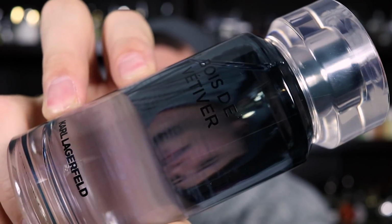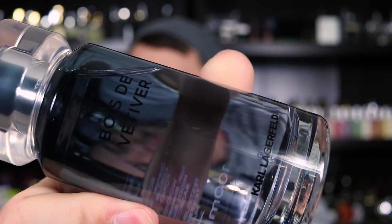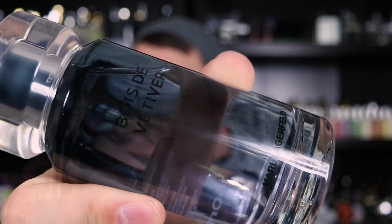Even though vetiver is in the name of the fragrance, it's not really a vetiver-based fragrance. There's also a brisk mint in here and bits of ambroxan as well. It's very inoffensive, fresh, clean, uplifting, and people-pleasing. The performance though is not great, but that doesn't really matter because it's so cheap that you can just reapply, spray it on like crazy, it doesn't matter.